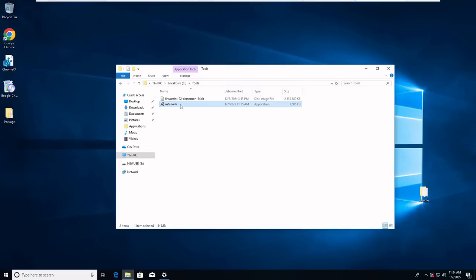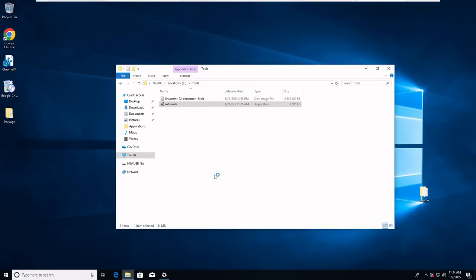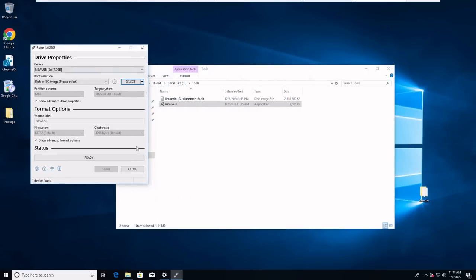Once you have them downloaded, you just double click on this. You'll click yes for the UAC if you're on Windows 10. You'll notice on this particular system we are connected to the internet. The reason is that this application is going to download additional files in order to mount this correctly, because we're using a Linux ISO file. If it was Windows, chances are the Windows files would just work, but Linux requires an additional download for the format configuration.